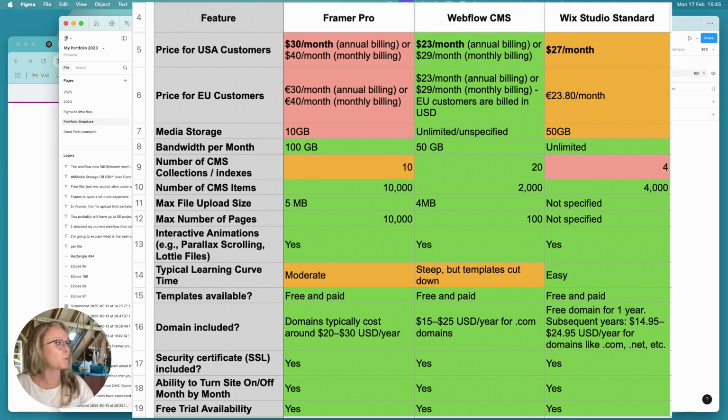And then you've got Wix Studio, which kind of sits in the middle at 27 US dollars a month or 23 euros a month. So essentially, the worst there is Framer at the most expensive. Also notice that media storage, it's not that generous, but it may be enough for you.